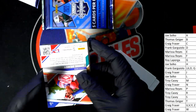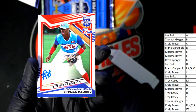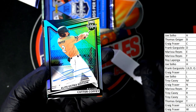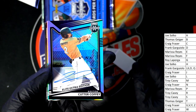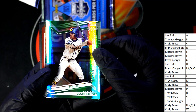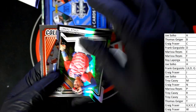Ten hits. I've lost count. Here's that autograph right here. Letter R for Troy C. Another autograph. Cutter. Craig, congratulations with your Cutter Coffee, Red Sox, Oakland A's, Clark Elliott parallel for Bombs Away, a die cut.